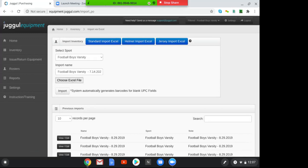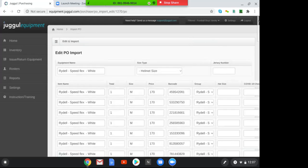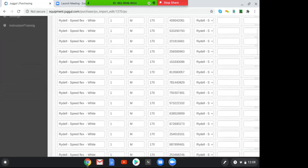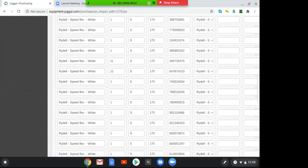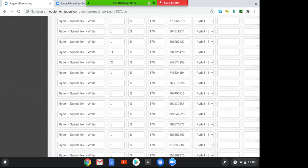You would choose that file, and then the spreadsheet would show here. When you hit import, you see everything that is on that spreadsheet one more time, and all these columns can be edited if you see a mistake beforehand. These are helmets: the name of the helmet, the color, the quantity, price, barcode number, which I'll talk about in a little while, and then the style of the helmet and so forth.